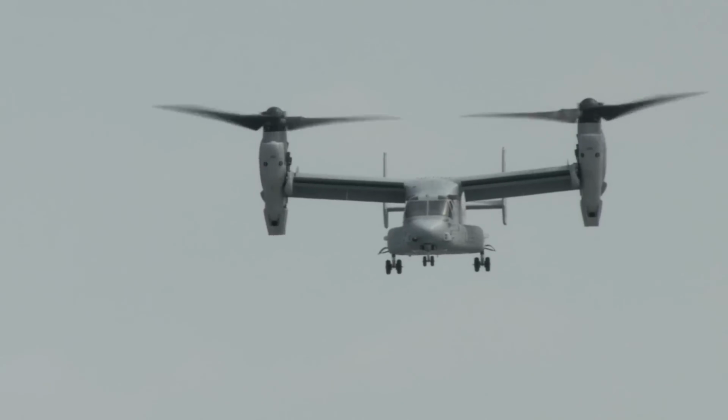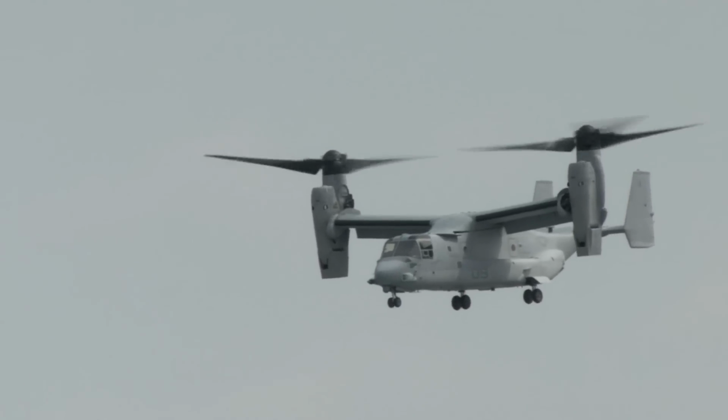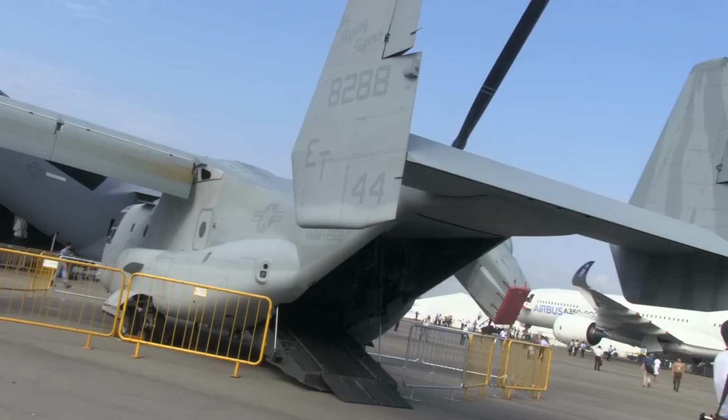We believe in the joint multi-role and future vertical lift that tilt rotor is the best technological solution for speed, payload, and range. We know that because the V-22 is doing that today. So we're leading the effort. The United States Army is the lead service in that program.